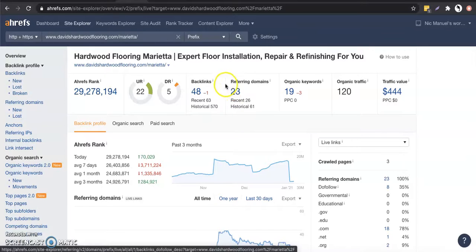Now, the caveat is it's not just about getting these numbers as high as possible. You have to pick and choose which ones you get because of quality. If you just throw your numbers out there, Google's going to see that as spammy, and it's going to work against you. So you have to stay in your niche, relevant to your industry, and make sure the referring domains and backlinks have power to provide to you as well.